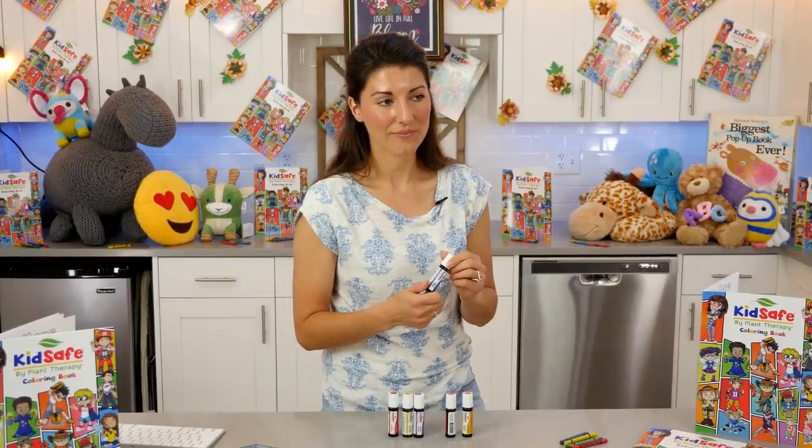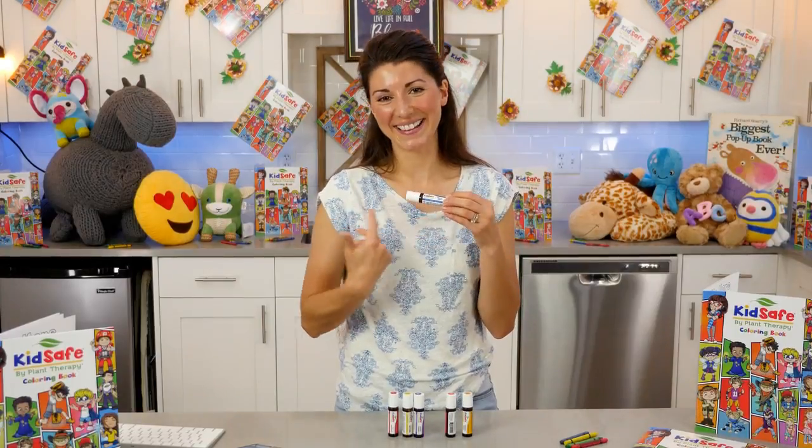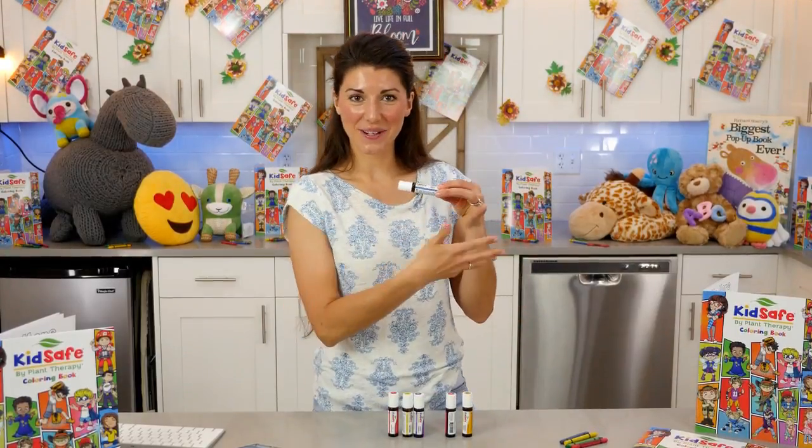Tyler says he likes to buy the roll-on bottles because of the pretty labels. Thank you, woohoo, Tyler. I'm like Vanna White.